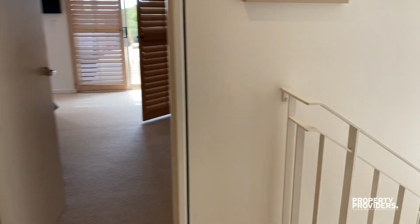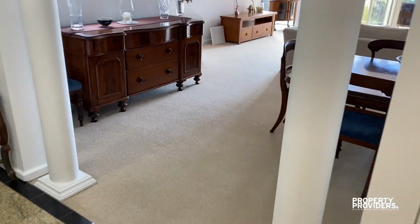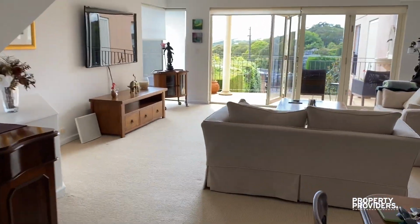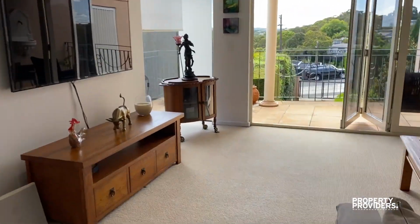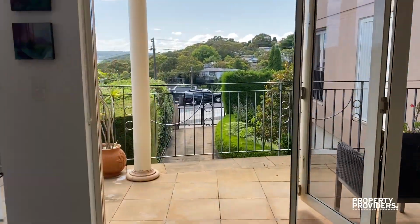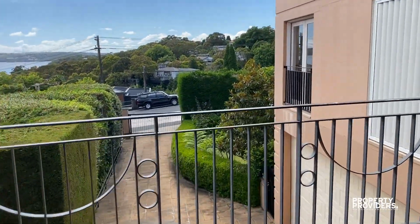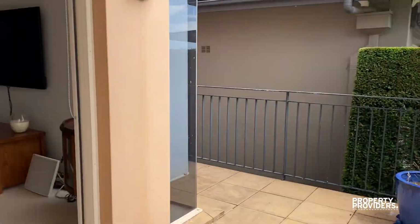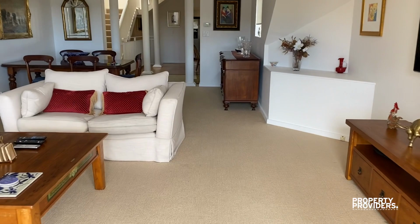Coming down the stairs to the main living area. Again, has a lovely balcony with elevated views of Balmoral. Upstairs is the highlight.